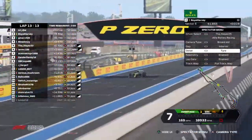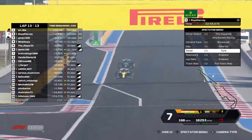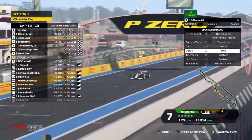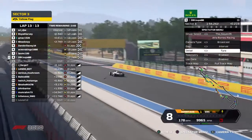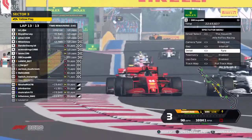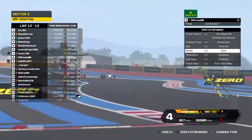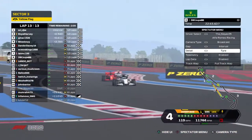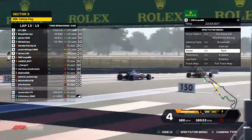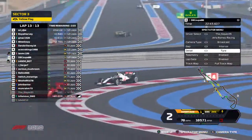Scientist takes the checkered flag. Royal Harvey is not close enough to take the victory away. And the Slayer is out just before the finish line. So what happened there? It's promoted everyone up the order, as you can imagine. Ian finishing in 7th. I think that was due to the penalty, but what happened to the Slayer? He was on for some points and DNF just before the finish line.